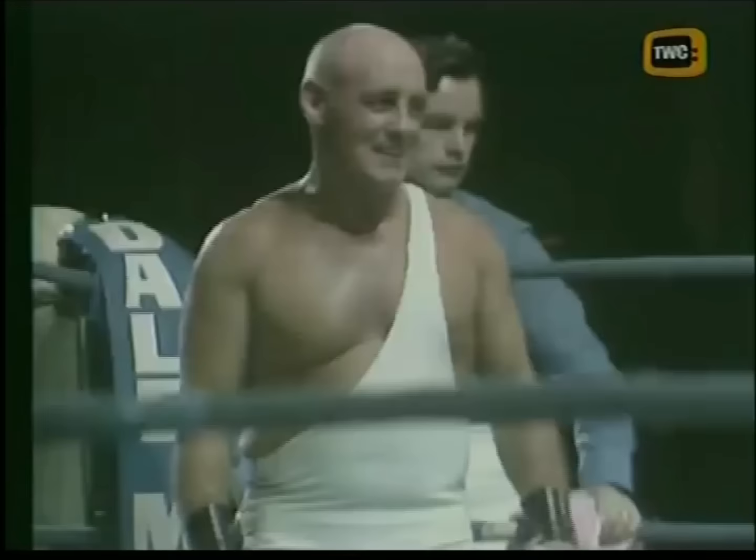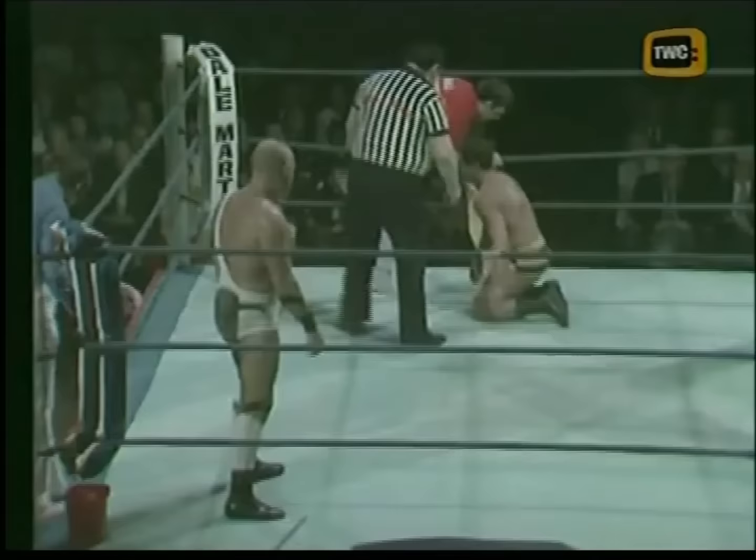Seconds out, round 8. Round 8. And Dennison can hardly wait to go, but Brakes doesn't want to know. At the moment, staying on his knees, he'll get counted.